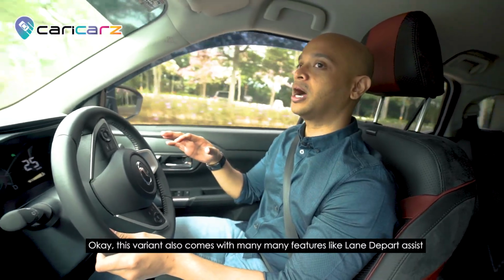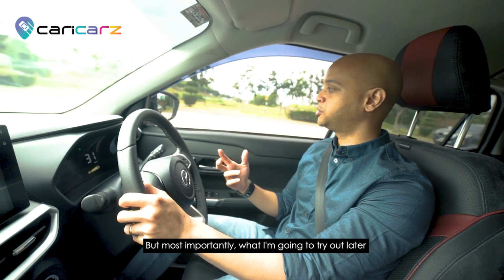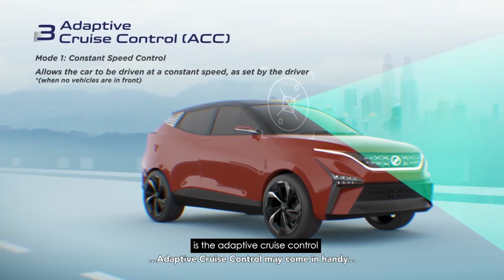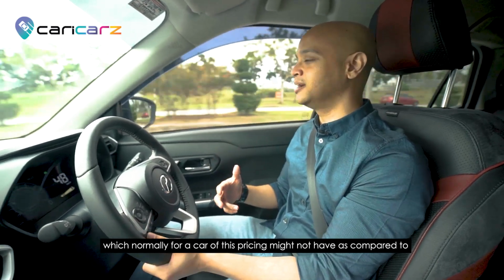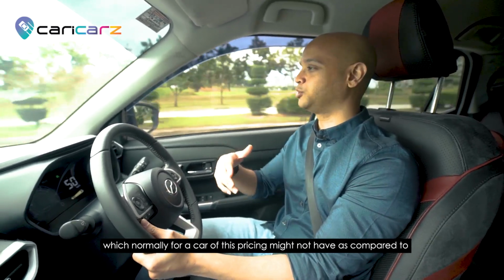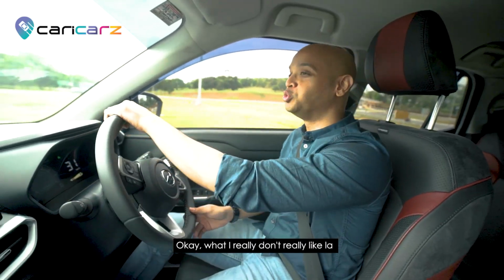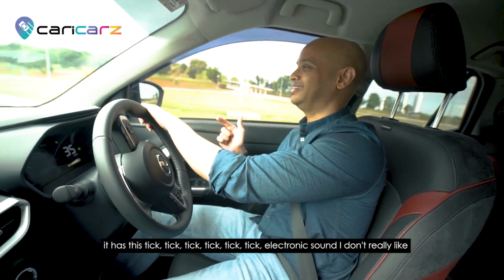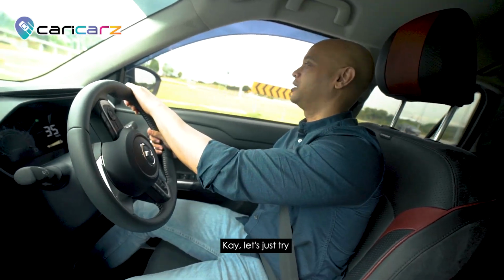Okay, this variant also comes with many features like lane depart assist, but most importantly, what I'm going to try out later is the adaptive cruise control, which normally for a car of this pricing might not have, as compared to other more expensive cars. Okay, what I really don't like is when I put the signal on, it has this tick tick tick tick electronic sound that I don't really like. Okay, let's just try. Whoa!